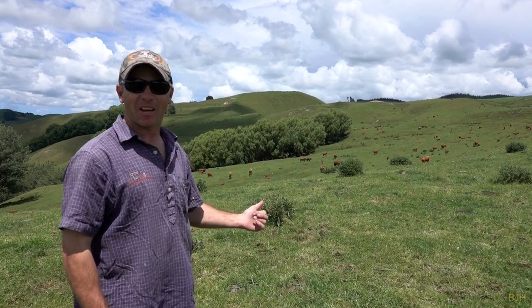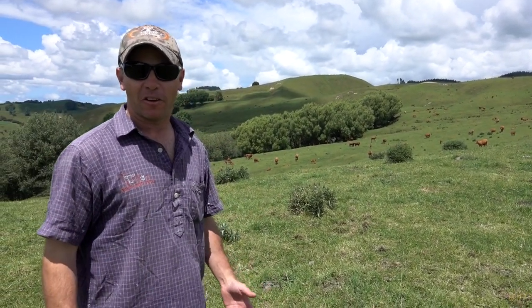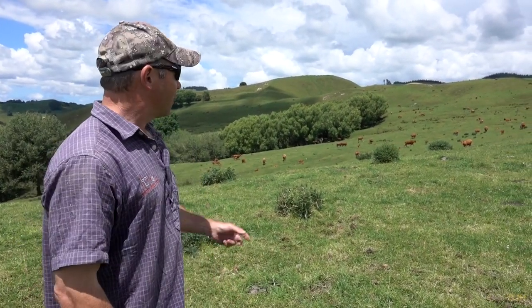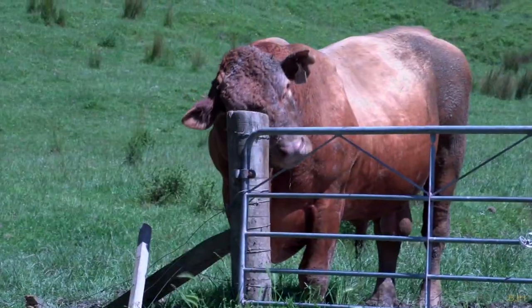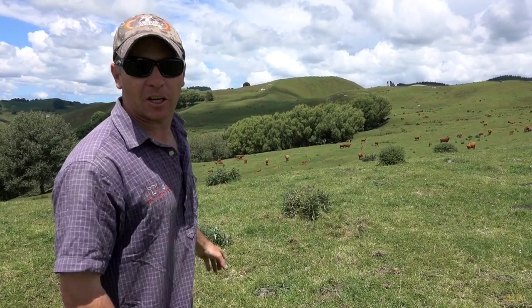Last week we shifted these cows from that half of the paddock to this half of the paddock. The footage that we got wasn't really that good, so we've come out and we're going to do a little bit more. There are 234 cows in this paddock. There's also 7 bulls. We're going to do a shift. We're going to take them down the valley and into the next paddock.